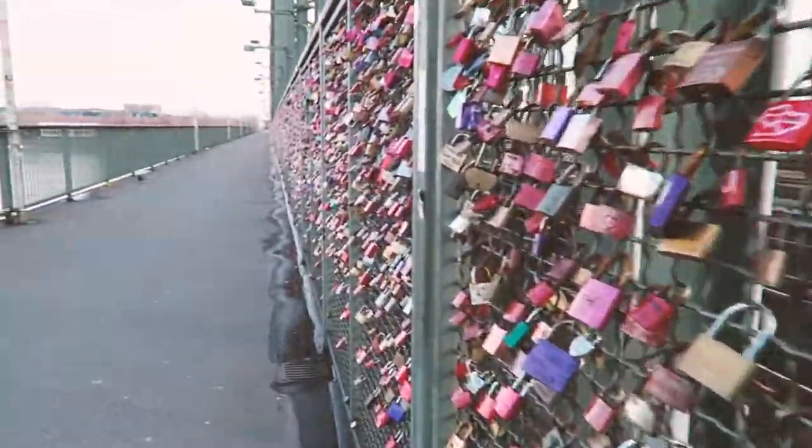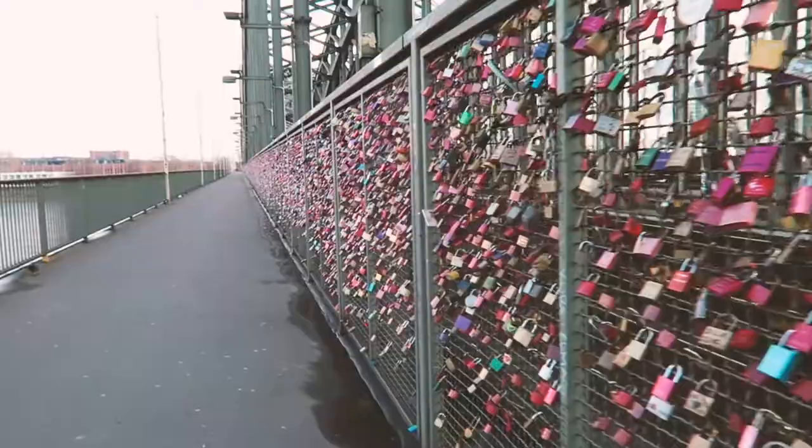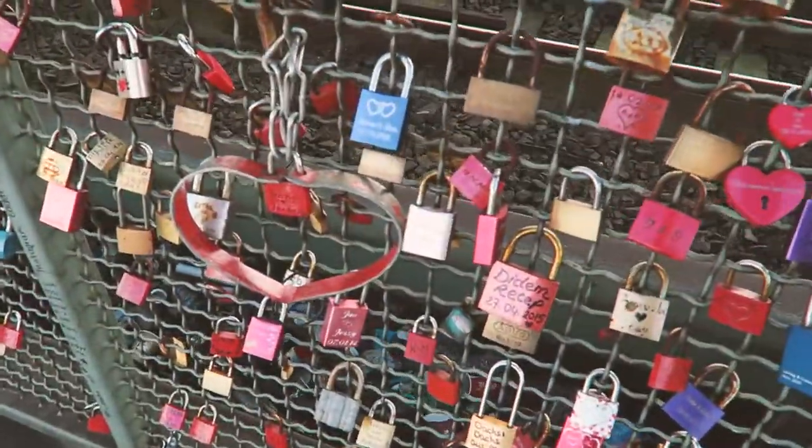Look how many locks. The whole bridge is full of locks. This is crazy. Look at that.